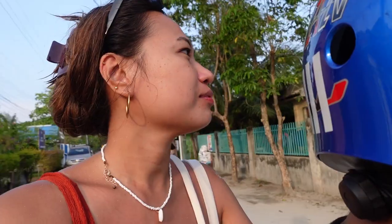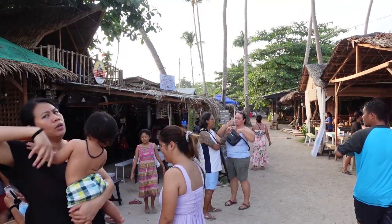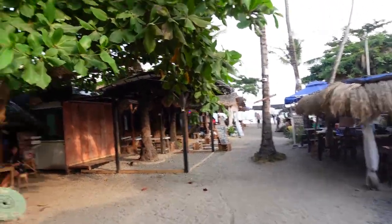Okay, let's go. On our way to Ian's place, which is the Hungry Beach. Yes. We're gonna get coffee because I want coffee. So, Ian, if you're watching. But Ian's not here, sayang. We're now at Hungry Beach. It's like a worship place in Bantayan. And it's located just across Chef Panyang's resort. It looks like this.